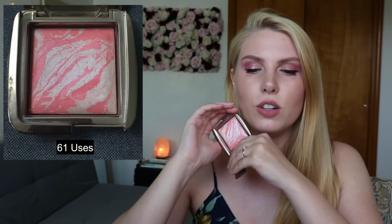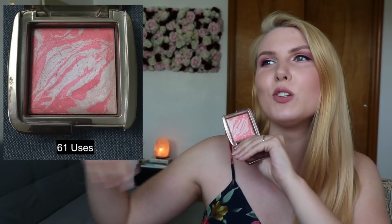So I always go in and swatch these when I'm in stores, not that I've been in an actual Sephora or Ulta for a long time. It's one of those things like in the future maybe I'll pick up another one of these to treat myself, but for now I'm perfectly happy with the one that I have.